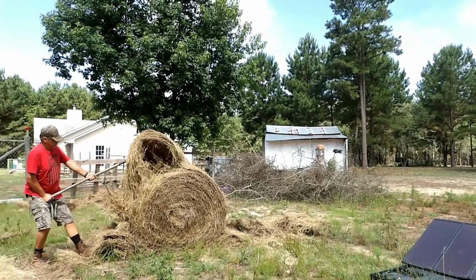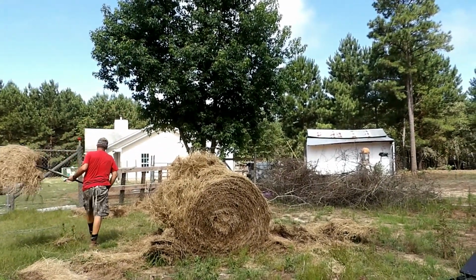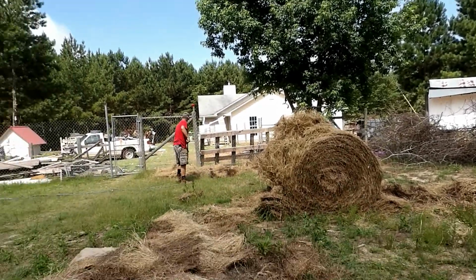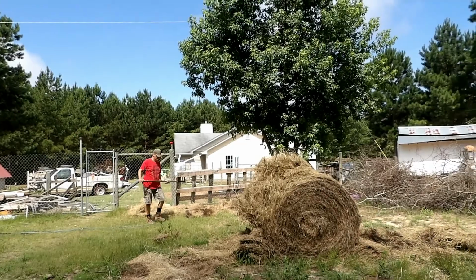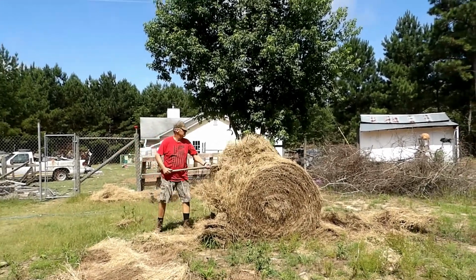So here we are. Daniel's working at throwing the hay around. And we're gonna start planting up stuff probably in the hay even.